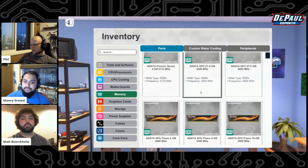We would recommend at least 8 gigs for a PC today. You could push that up to 16 to be more comfortable, and 32 to have some headroom for the future.